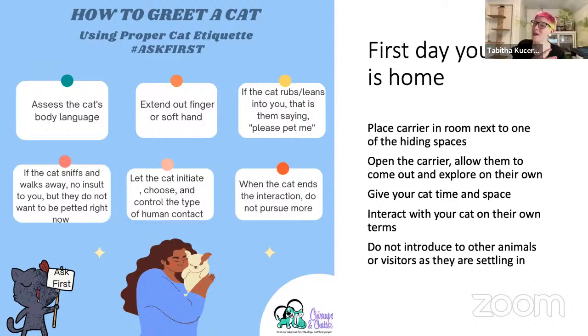So I don't hear that about dogs as much because people already respect that, but I hear that a lot about cats, and we really should be assessing and respecting their body language as well. Let the cat initiate, choose, and control the type of contact. So that's where we're getting consent.